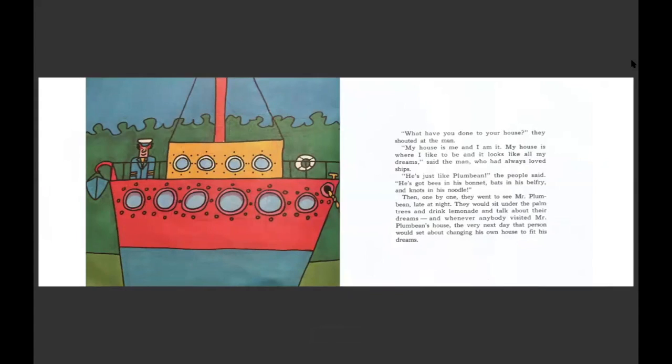"What have you done to your house?" they shouted at the man. "My house is me, and I am it. My house is where I like to be, and it looks like all my dreams," said the man, who had always loved ships. "He's just like Plumbean," the people said. "He's got bees in his bonnet, bats in his belfry, and knots in his noodle."